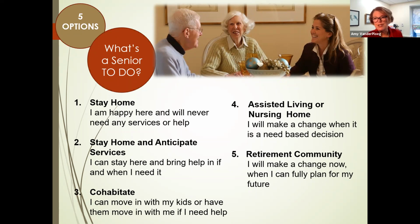The third option, and usually this one is not something that people on either side of this want to do, but you could move in with your kids, or your kids could move in with you if you need help. We do have people who say that that is their long-term plan. Well, if I need help, I'm just going to move in with my kids. Again, there's always a flip side to this.